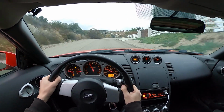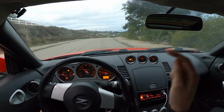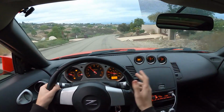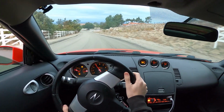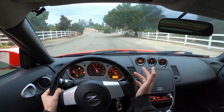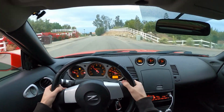We saw that trash truck. Personally, so far so good. If you were to ask me to take this exact road in the Miata or the 350Z, it would be such a toss-up because obviously this thing is faster. I don't know how to explain it, but you can definitely drive the Miata around this road faster. I think partially that is because of the suspension that's on this car. Because it's so stiff, I can't take some of these corners as fast, which is ironic.